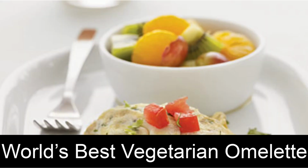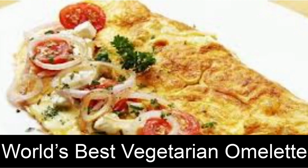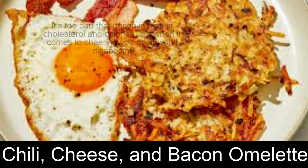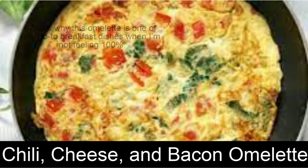This omelette, which is actually more like a frittata, but who cares, is bursting with red peppers, spinach, cherry tomatoes, and cheddar cheese. It's too bad that bacon is high in cholesterol and calories, but when it comes to cheering you up, it won't disappoint. That's why this omelette is one of my go-to breakfast dishes when I'm not feeling 100%.